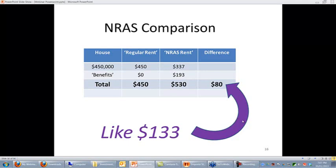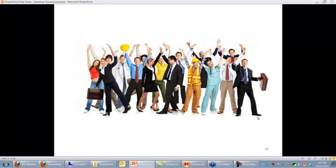That is the main benefit, and the other benefit, of course, is that there should always be plenty of tenants. You're dropping your rent by 25%. You're only charging, say, 75% of the market rent, so you're unlikely to ever have a shortage of tenants.